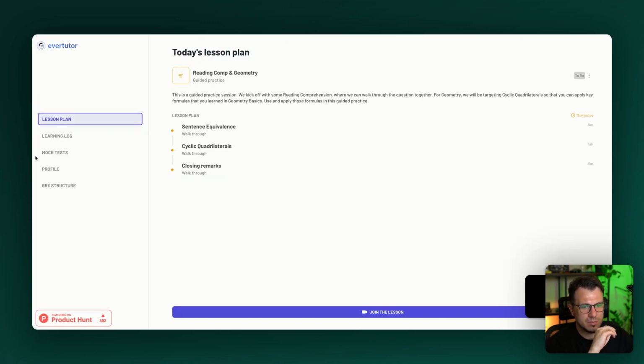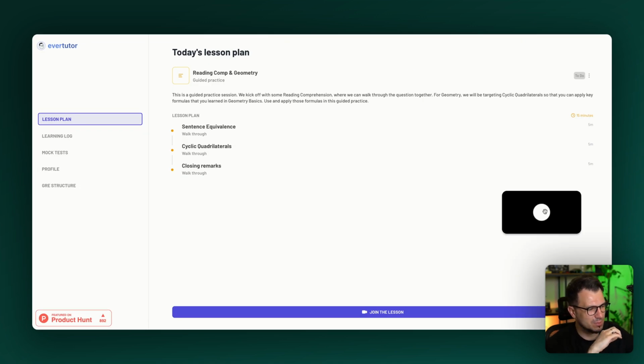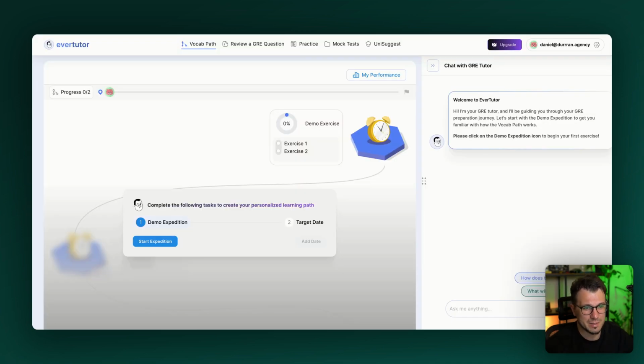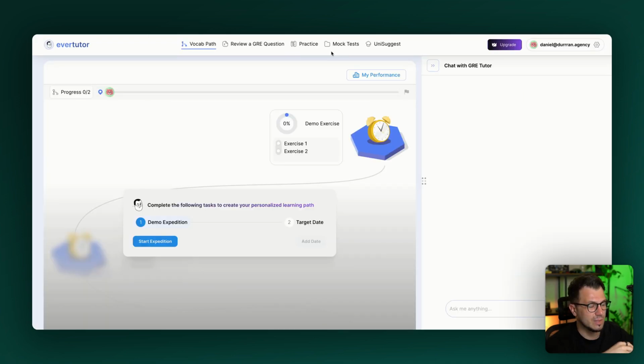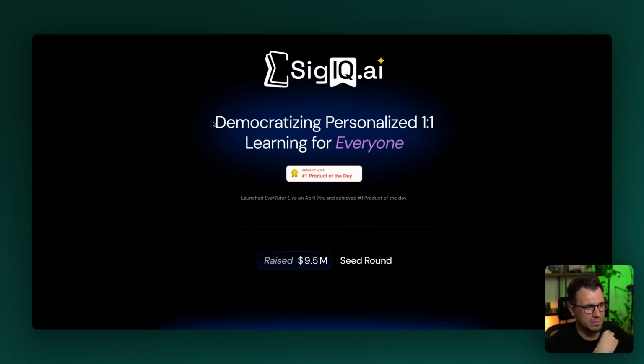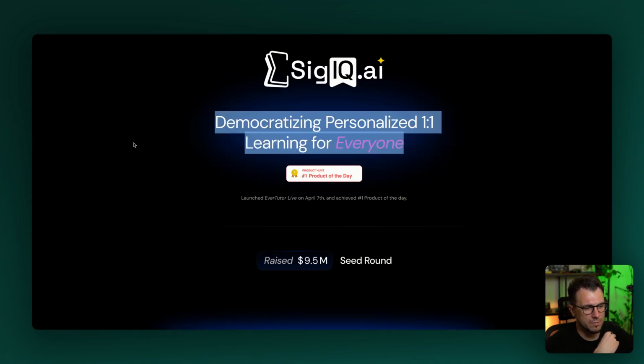I'm not sure. What happens here, this dot speaking feels a bit weird from time to time, especially when it just starts out of nowhere, right before. That was a bit weird. And the fact that once you end the lesson and you close things, you end up here, and then if you start from here, you end up in another place. I'm not sure how to get back to this one. The idea itself is interesting. And also the mission that they put here is quite nice, democratizing personalized one-on-one learning for everyone.